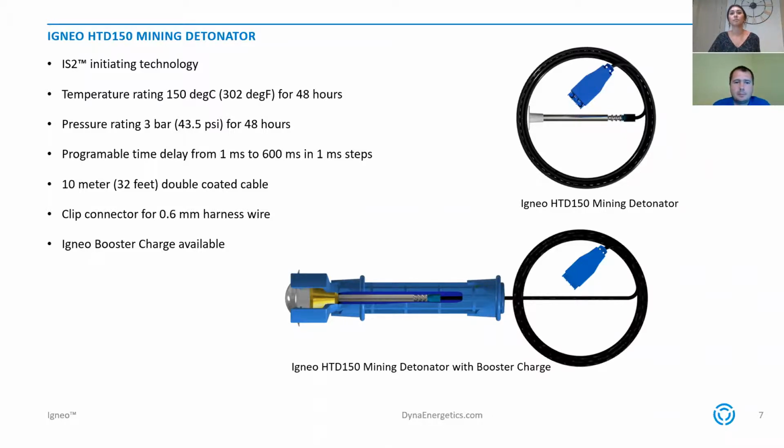1 millisecond steps. So the detonator is delivered with a 10-meter long double-coated cable, and this cable is terminated with a clip connector for harness wires. The clip connector is very easy to use and is designed for harnesses with an inner core diameter of 0.6 millimeters.